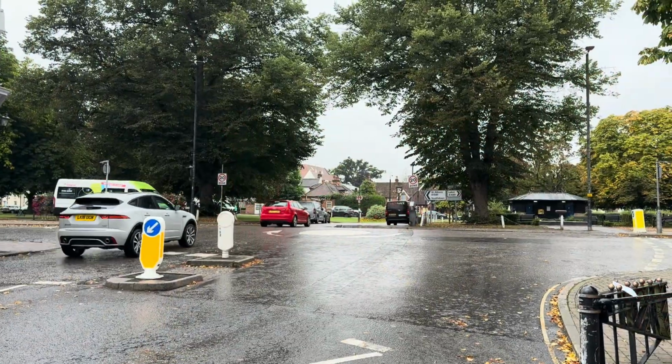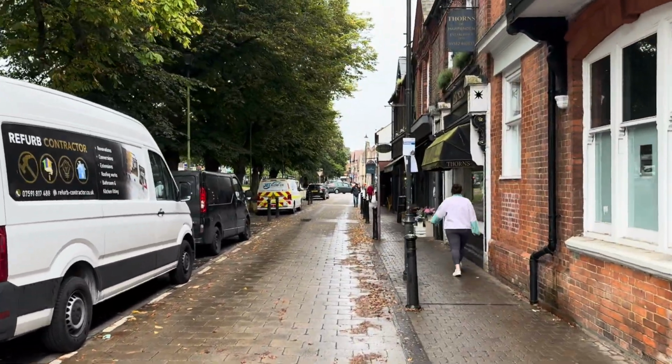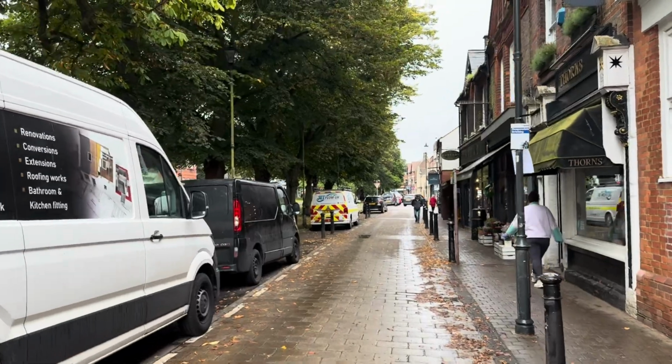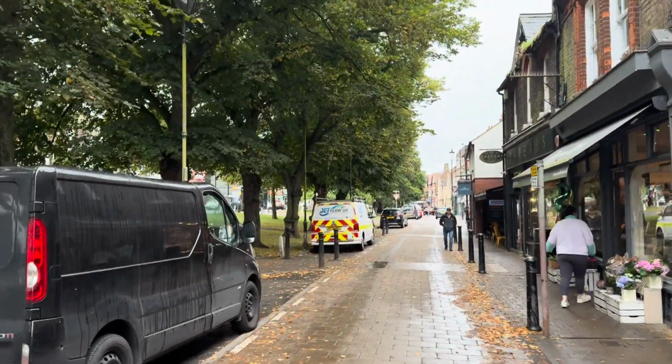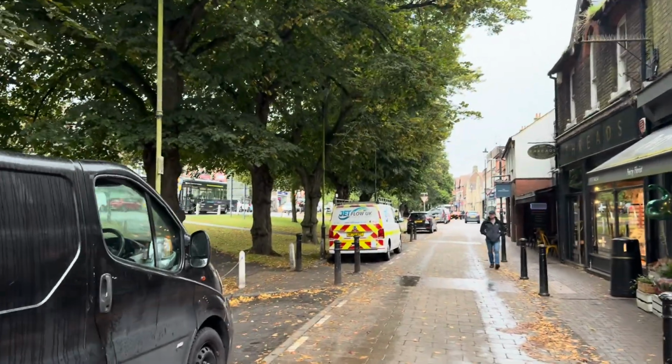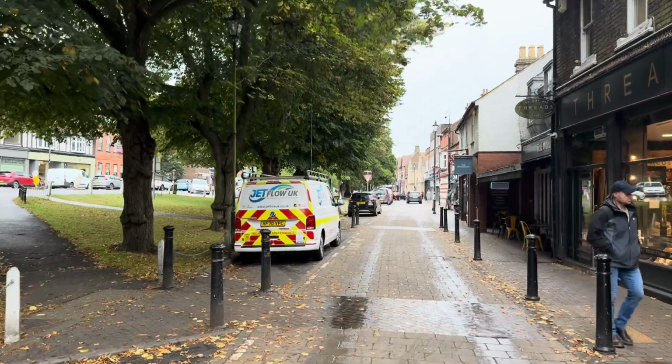Sending me off in that general direction over there, but I'm going to take a little walk, just a little circular extra part of the high street. I know when I walk back towards the station later on, I'll be coming back from left to right down there, across and round back up to the station.